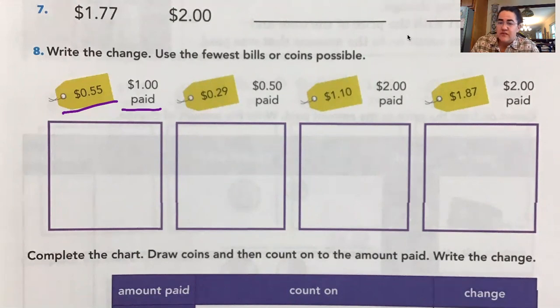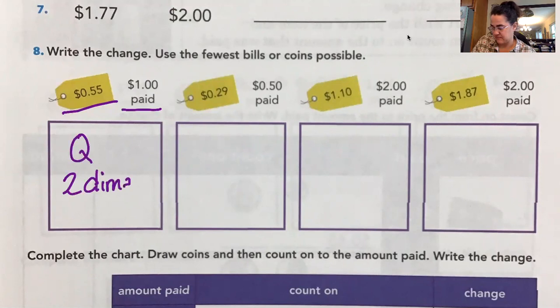So how do I make 45 cents, friends? What's the easiest way to make 45 cents with the least amount of coins? Tino. Use a quarter and 2 dimes. All right, friends, good job.